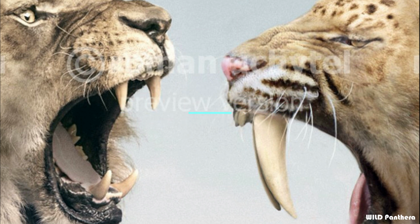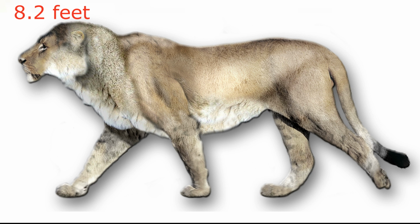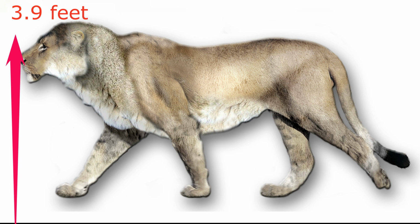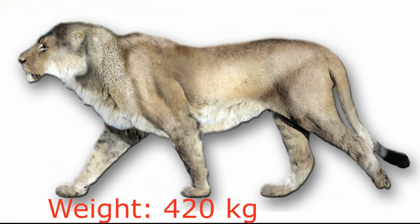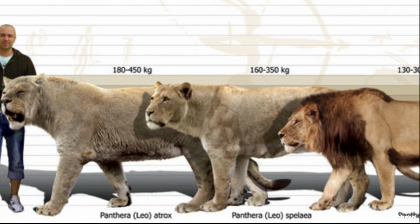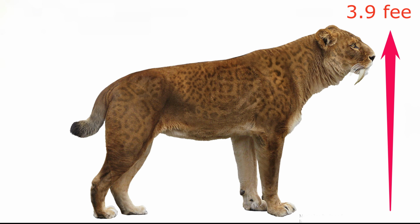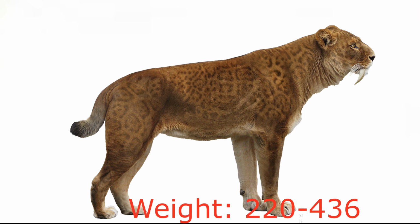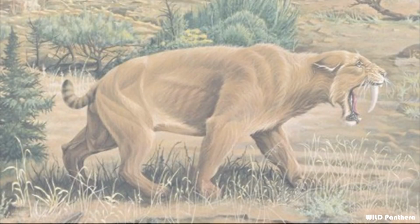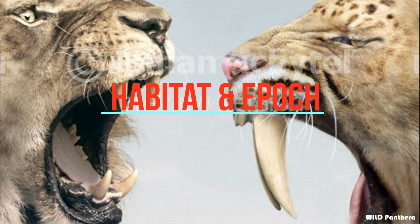Size and weight. The body length of the American lion is estimated around 8 feet 2 inches from head to tail, and it would have stood 3.9 feet tall at the shoulder. The American lion was estimated to weigh up to 420 kg, but a study in 2012 estimated a maximum weight up to 520 kg. Sabertooth is estimated around 8 feet from head to tail and approximately 3.9 feet tall at the shoulder. The average weight of Smilodon ranged between 220 to 436 kg, but the maximum weight recorded was up to 500 kilograms.